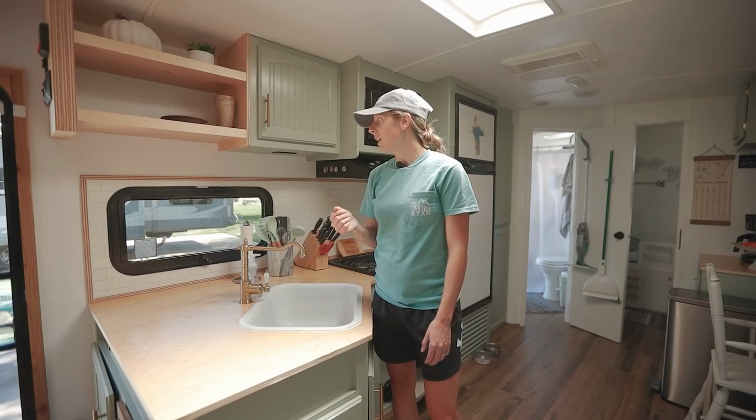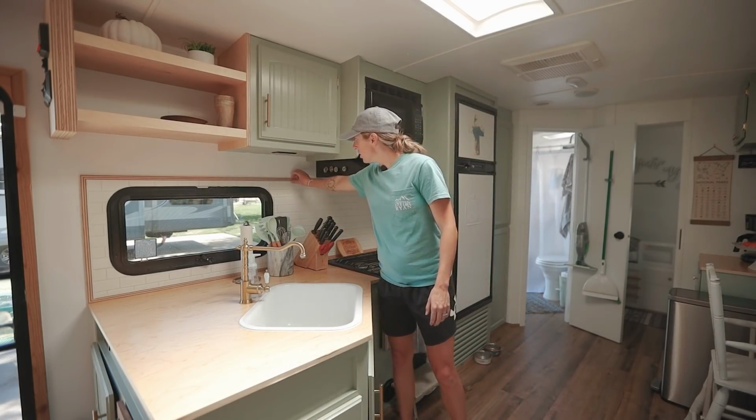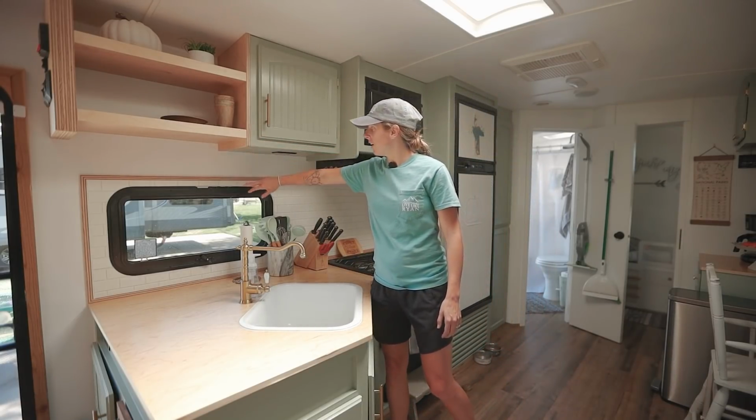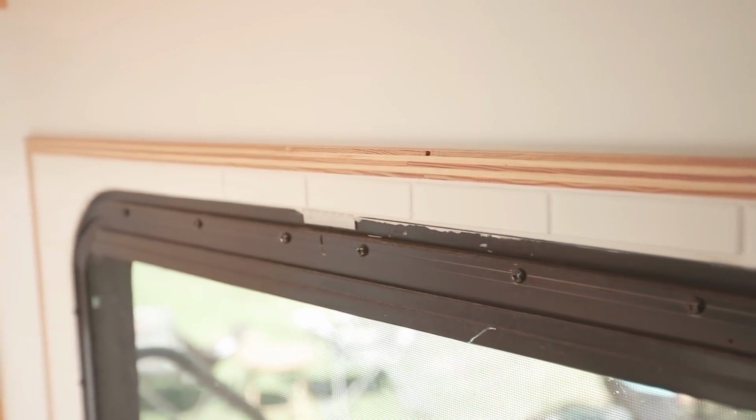One of my favorite pieces of this entire rig is actually just this custom trim with the backsplash. It just ultimately makes it pop. So the shelving and this trim piece are a few of our favorite touches to the rig.